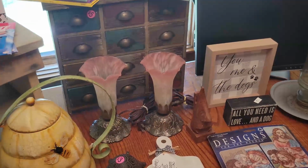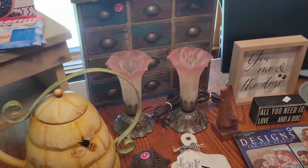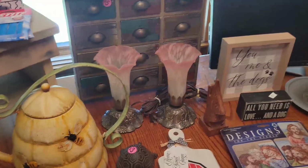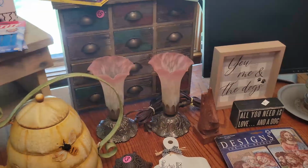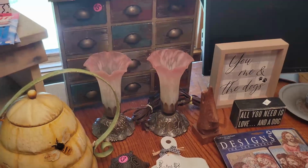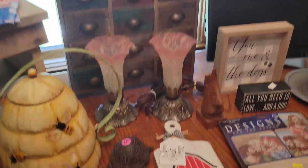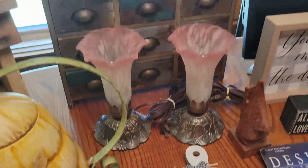I think she wanted 15 for both of them. And I was looking to do lower, and I said, oh, okay, I'll think about it. And she, like, kept following me. So I ended up paying, I think, $7 for both. So I'm probably going to sell those as a set. They are exactly the same.